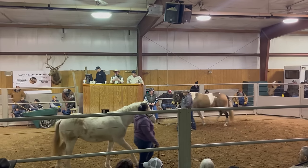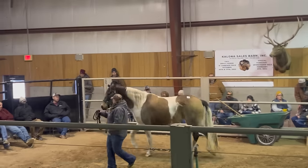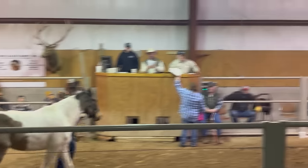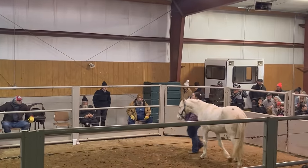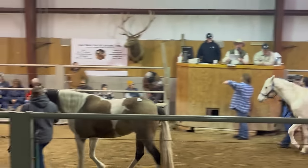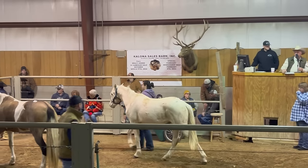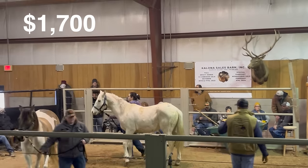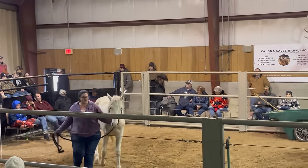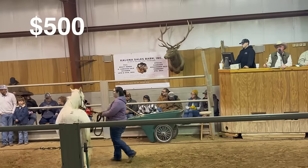Then Ziva came in and I felt sad all over again. I really wished that I could bid on her because she is just so stunning and I feel such an attachment, and I know she has so much potential and that she could be a great horse. They were auctioning them both off at the same time, and whatever the price went up to, you could choose if you wanted one horse or both of them. Ziva was the first one to go. She was sold for $1,700, which I think is a really good price for an unridden horse. It was definitely hard to see her go, but I'm sure she went to a great home. And the other guy was sold for $500.